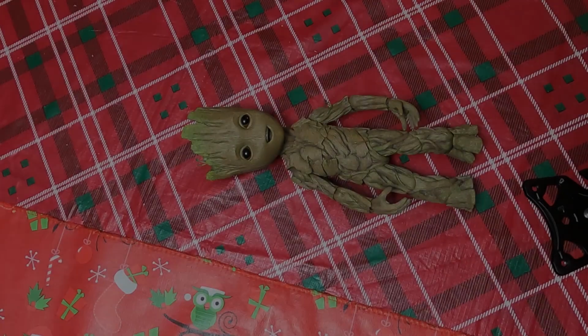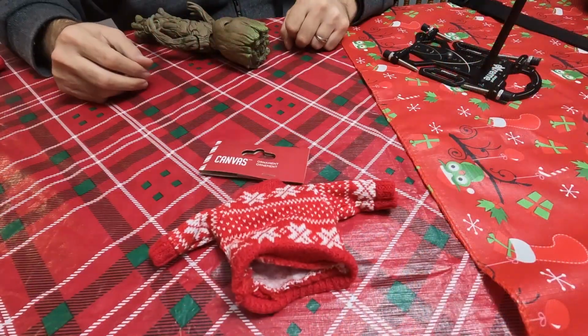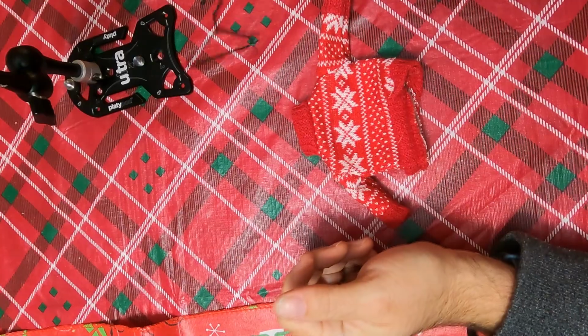My goal here was just to come up with some ideas for poses. I decided to start with Baby Groot because I found these Christmas ornaments at Canadian Tire that looked like they might make a fun outfit for him. Turns out I was right.